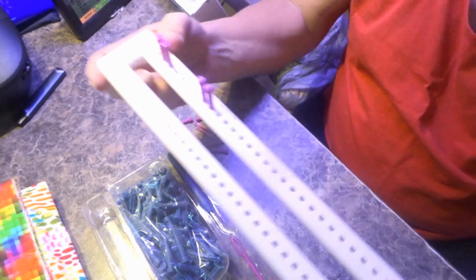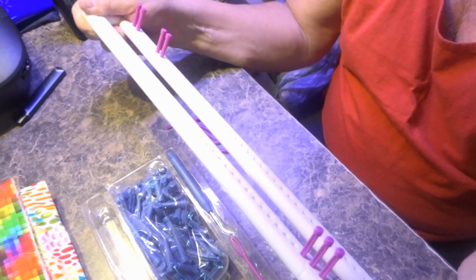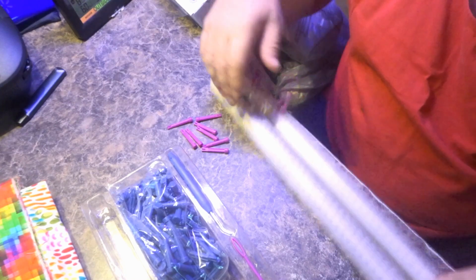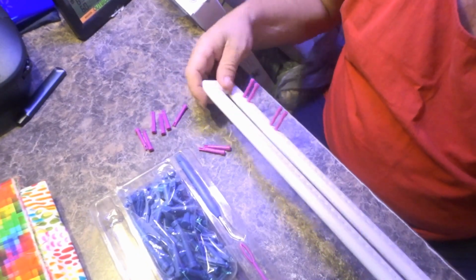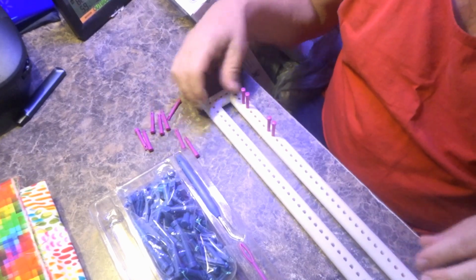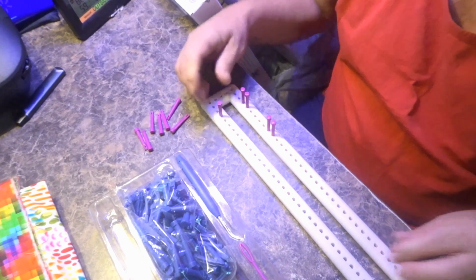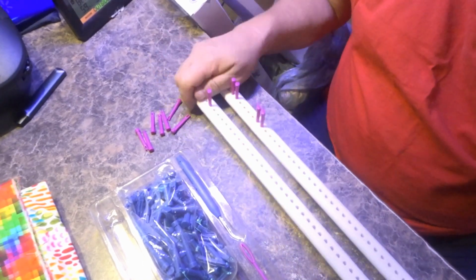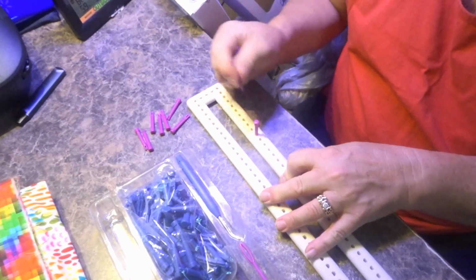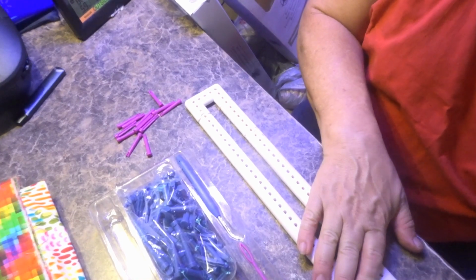Let's see, once all your pegs are in, your pieces are all put in, this is quite sturdy. It's not going to fall apart. I mean, you can drop it, and it's not overly heavy, but it's substantial. So I need to put a peg in this side here as well to hold this side in. So you've got, these purple are the small pegs, and if you should lose these, they do have additional packs of pegs that you can purchase.